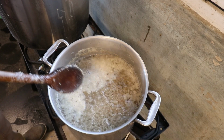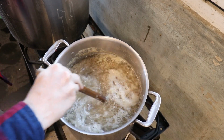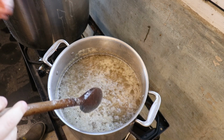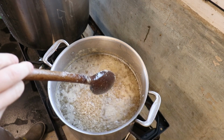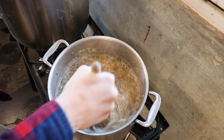All right, so we've come up to a nice little boil here, and so we're just gonna stand here and keep stirring this. And we're gonna keep this going until those bubbles start to slow down. So right now you can definitely tell that there's some boiling going on. And that's all of the moisture coming up out of the fat.